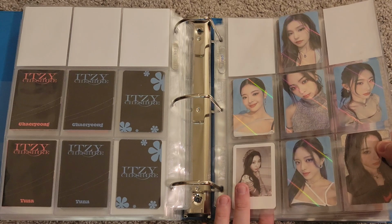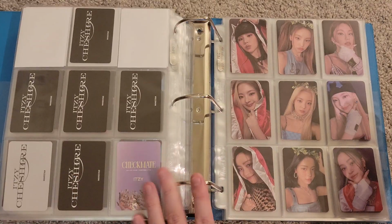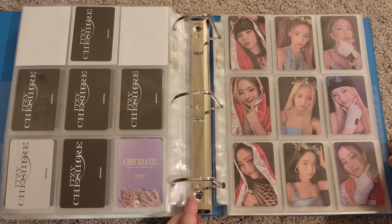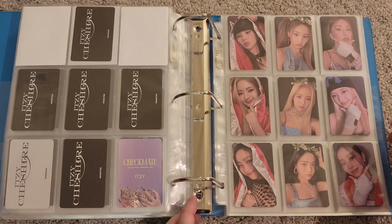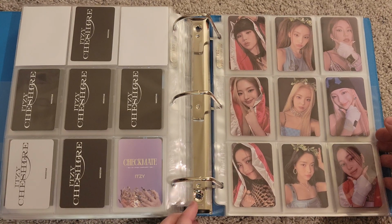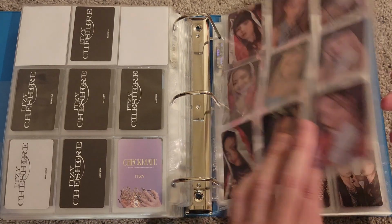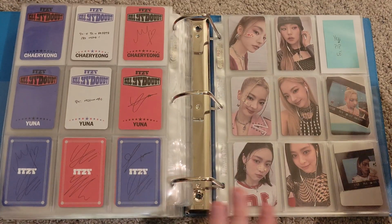And don't even get me started about the pre-order benefits. I'm sure I've talked about it before, but JYP just does an immense amount of pre-order benefits for ITZY. For Kill My Doubt, I narrowed it down to the 3 favorite ones that I wanted to collect, and I've already collected them, which I can show you here in a sec. But we are at the Kill My Doubt section here, and it is quite full at this point in time.